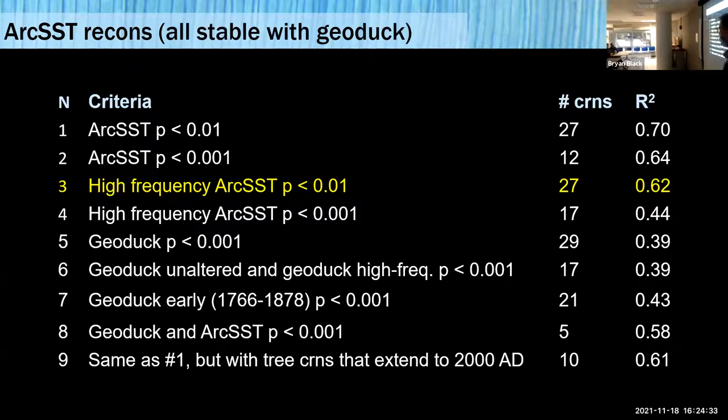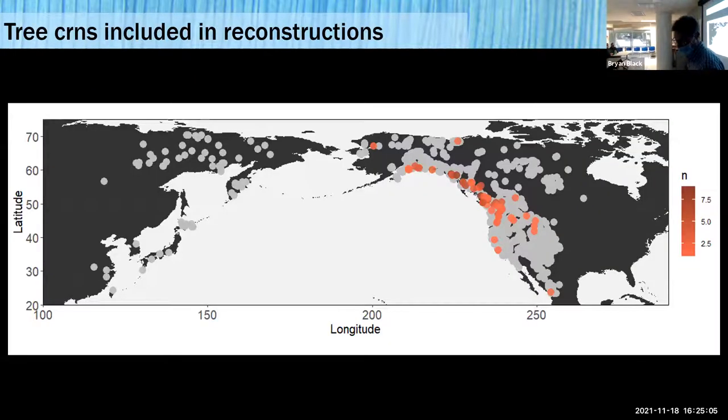And what we can do is screen the trees in a whole bunch of different ways. So here, this previous slide was an example. If we screen the trees just on their high frequency components compared to the geoduck, or if we screen the trees just on the high frequency component of ARC SST, or what if we just screen everything against the geoduck unaltered, against the trees unaltered, or what if we just take the first half of the geoduck up to 1860s and compare that to the trees? What chronologies do we get then? And we can run this reconstruction a whole bunch of different ways, which pulls in a wider range of chronologies as we shift around the criteria for our screening.